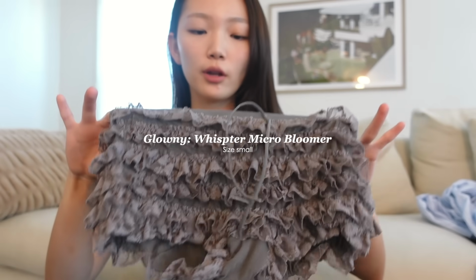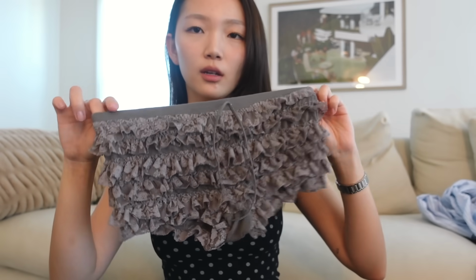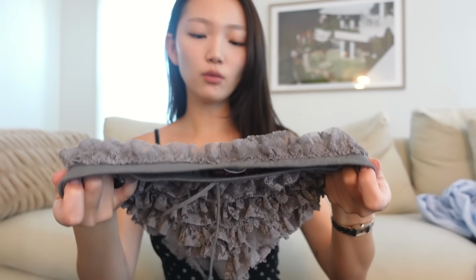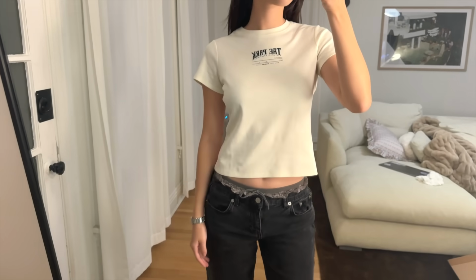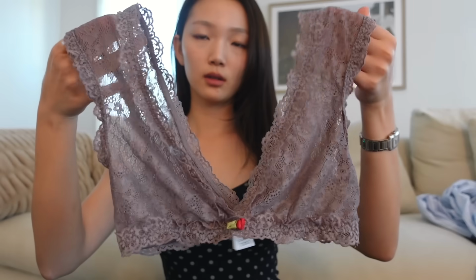We have these little lace shorts. I think you can wear this as like underwear. Super cute. I haven't worn it yet, but I'm excited to match it with like lower waisted jeans. I think the lace peeking out at the waistband would look really cute. Matching with that, we have this lace bralette. And oh, that's it. But I also really love the white lace bralette they included in my PR gift.